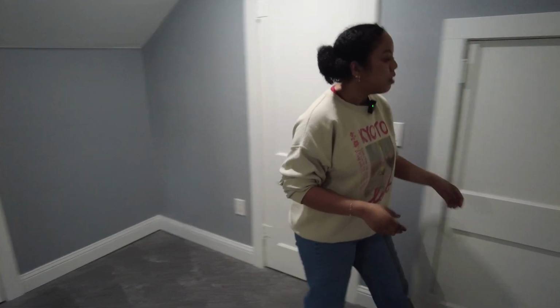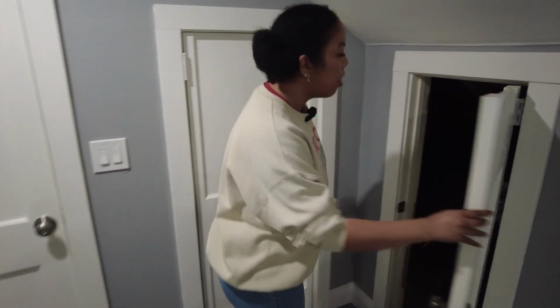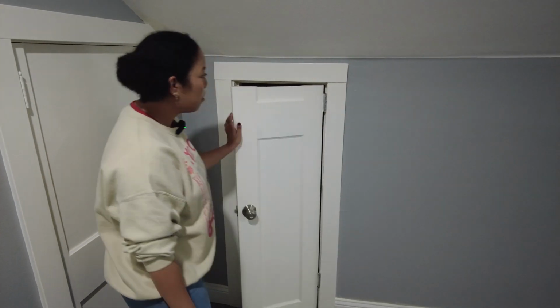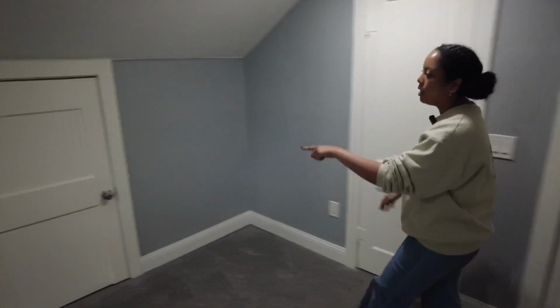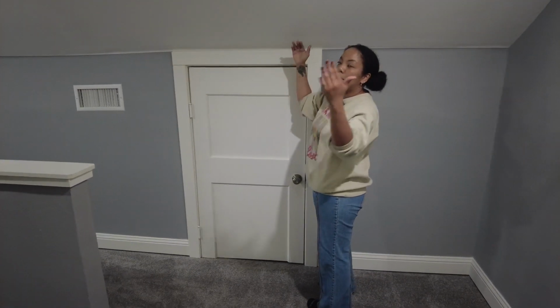So all the ducting has been pushed to the sides. That's kind of what these little doors on the side are. We can access the air vents and stuff up here, like a little makeshift door from when they remodeled this house. And this door is just our water heater, nothing fancy in there. If you look on the other side, there's more ducting in this little door. These are really odd doors just because of the way the house is shaped.